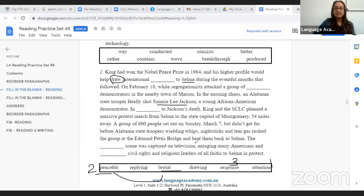So beating up people using tear gas, this would be very dreadful, a very negative thing. So what can we use? This kind of scene can be called brutal. Brutal is a negative word that we have here. So this brutal scene was captured on television, enraging many Americans and dash civil rights and religious leaders of all faiths to Selma. And what is Selma? Selma is a place. What form of verb they have used? They have used ing form of verb. Enraging Americans and dash leaders to Selma.